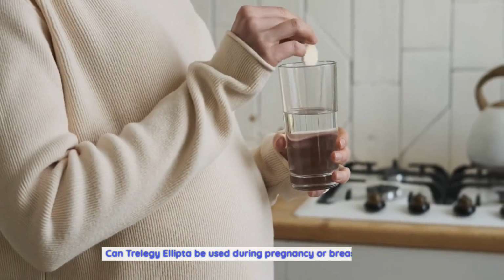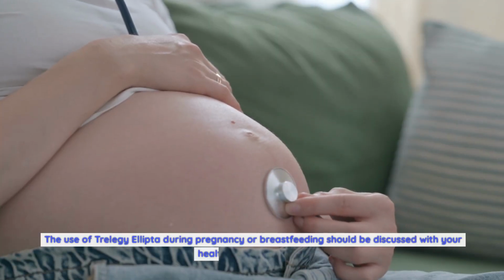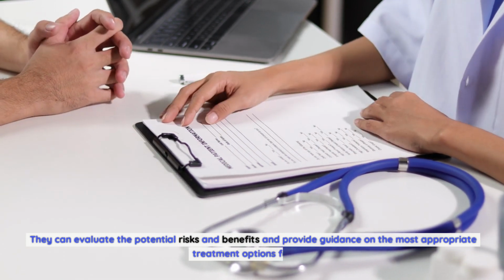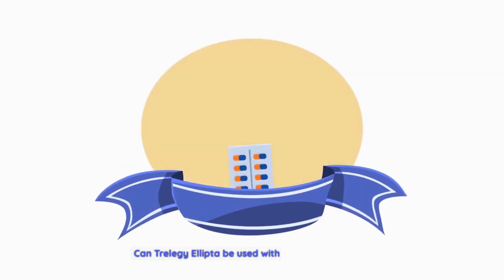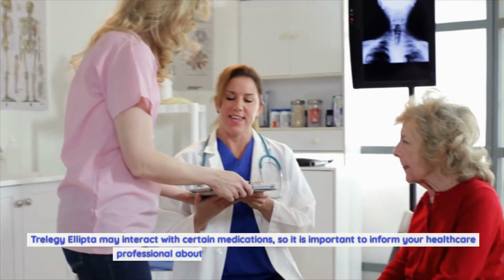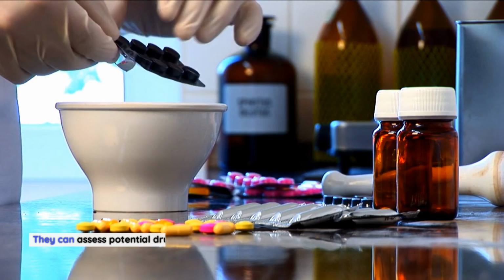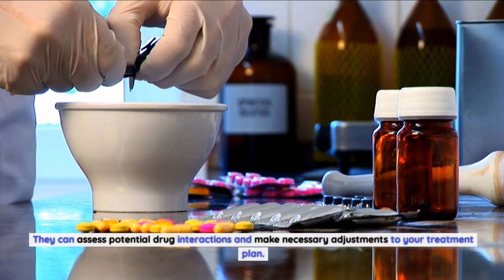Can Trelegy Ellipta be used during pregnancy or breastfeeding? The use of Trelegy Ellipta during pregnancy or breastfeeding should be discussed with your healthcare professional. They can evaluate the potential risks and benefits and provide guidance on the most appropriate treatment options for you. Can Trelegy Ellipta be used with other medications? Trelegy Ellipta may interact with certain medications, so it is important to inform your healthcare professional about all medications you are currently taking. They can assess potential drug interactions and make necessary adjustments to your treatment plan.